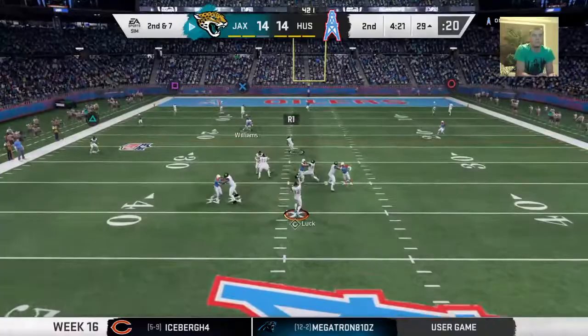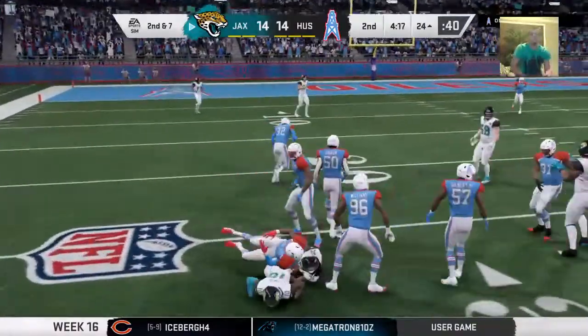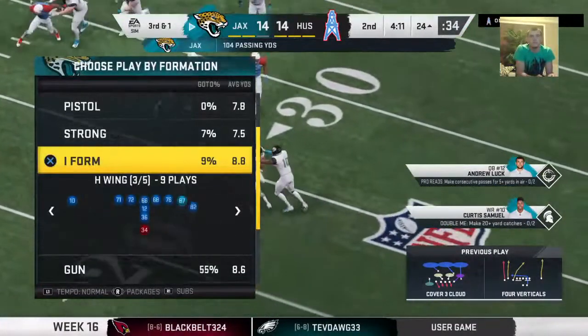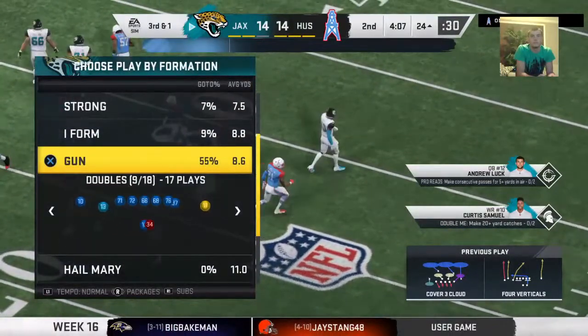Lock. He finds Ivory here. A gain of 3 last play. This time they double it and pick up 6. Looked like a pretty good, safe play right there. No, he's had trouble with the interceptions in this game there. Hits his guy out in the flat.